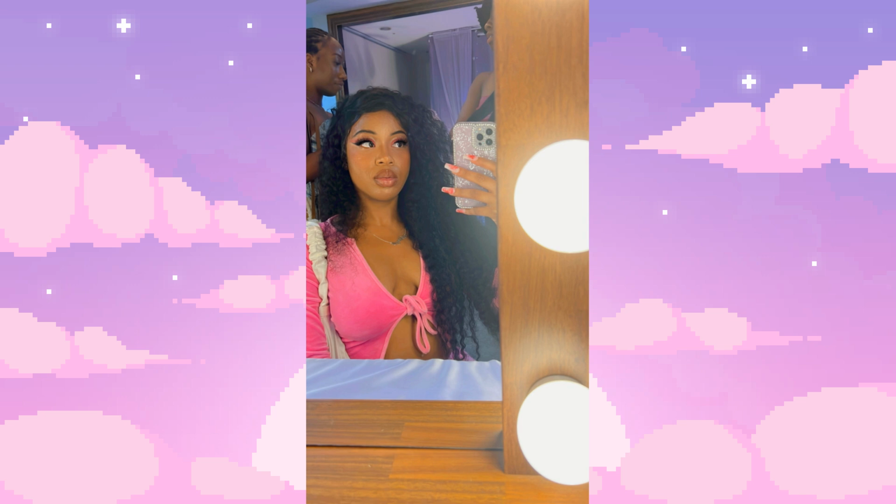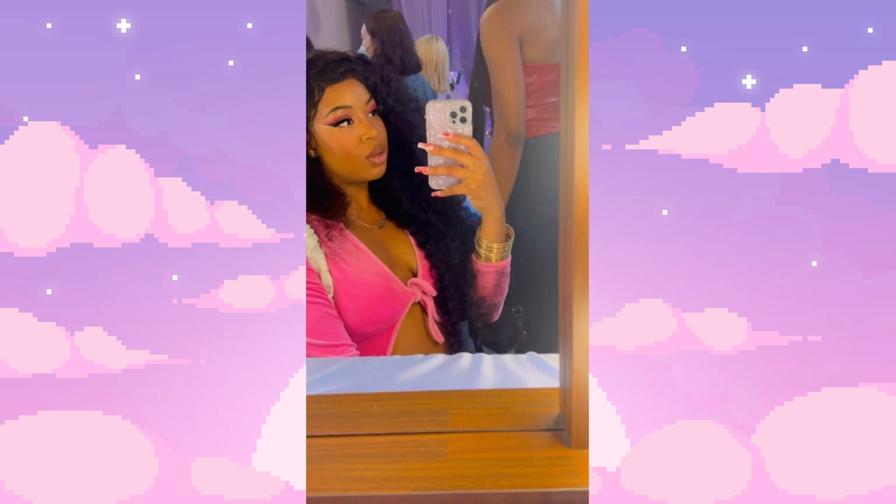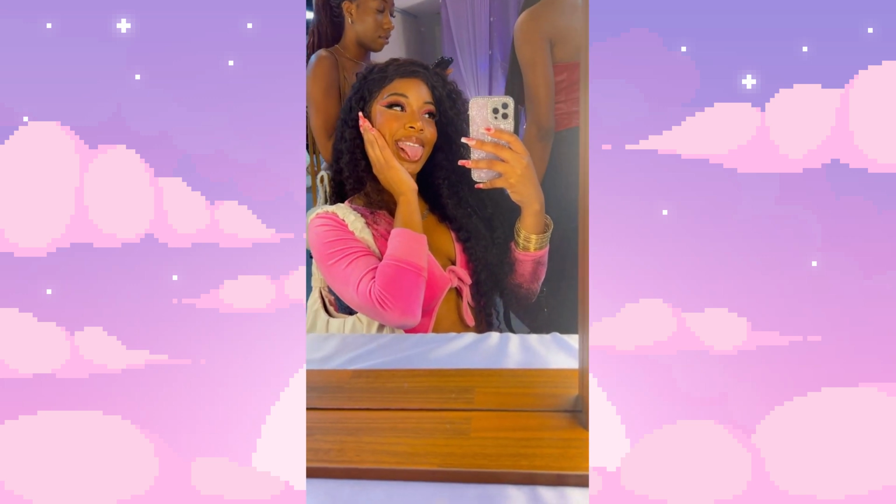So this is some of the pictures I took of the little lobby they had. It was a cute little setup, like the purple theme. I really liked it a lot.